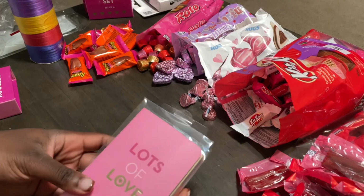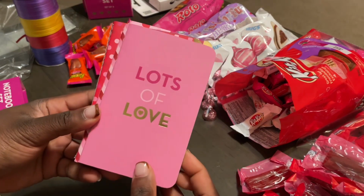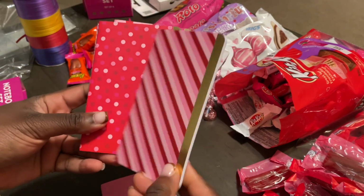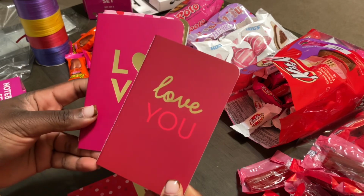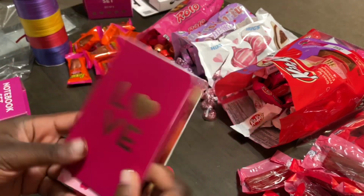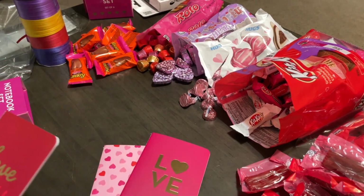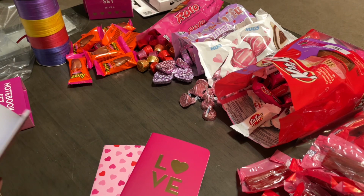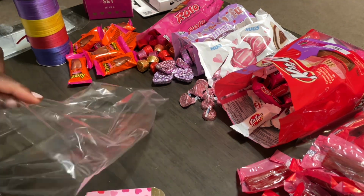All right, so these are the notebooks. It says lots of love. Oh, this one's just a pattern. Love you. I don't know about love and this. Okay, so the love you, which I do love my coworkers, I do, but you know, look a little crazy. So I'm gonna start with the book first.